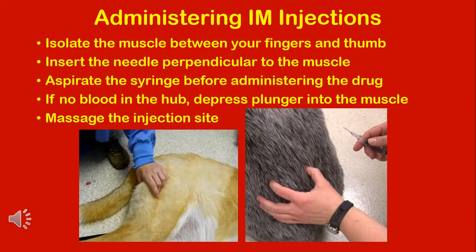So once your needle enters the muscle, same deal. You want to pull back on and aspirate that syringe before you administer, to make sure you're not in a vessel. Then depress the plunger, and then massage that injection site for drug distribution.